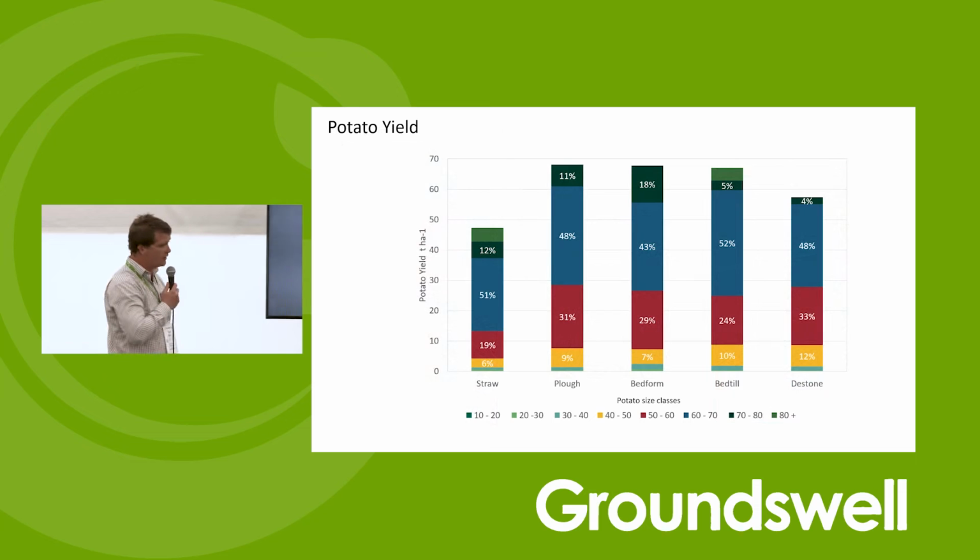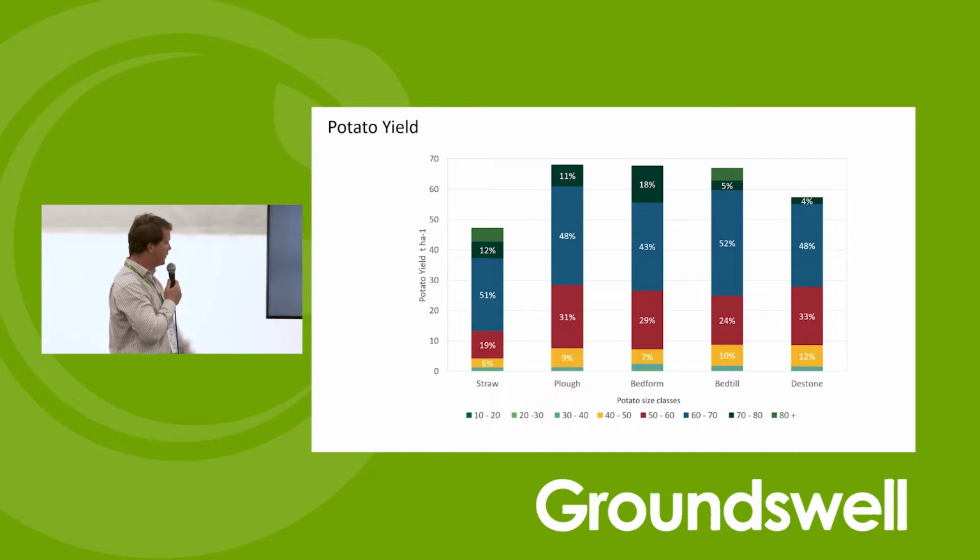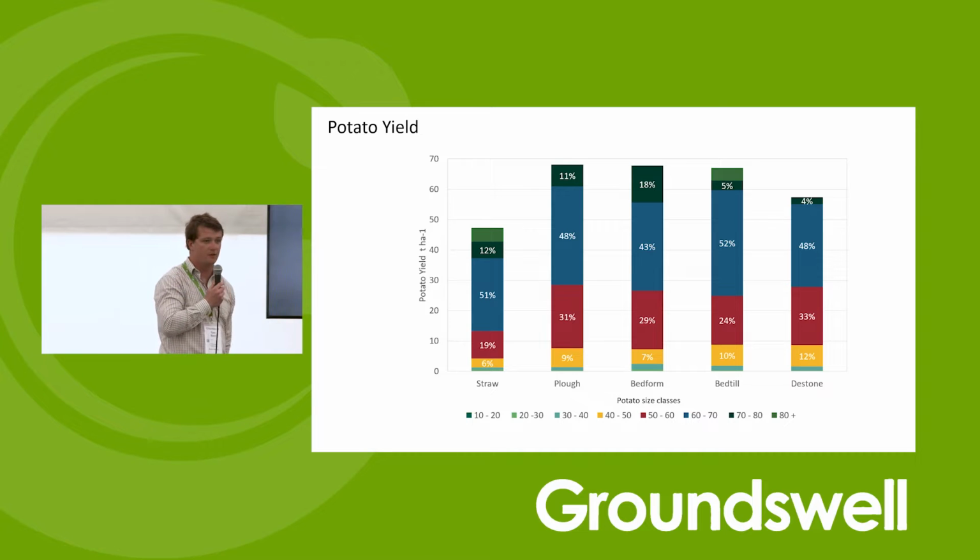And this was the yields. This is only from yield digs, so 2 metre square yield digs. We had a number of different trials on the go as well. We had the potatoes under straw. When you multiply it up, just shy of 50 tonne a hectare. You had the plough, which was plough and plant. You had the plough, bed form and plant. Plough, bed form, bed till and plant, and then we ran the destoner through on the heath as well.